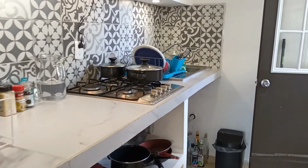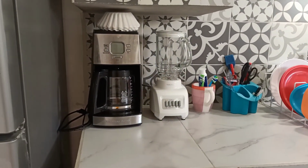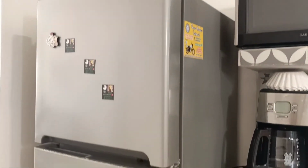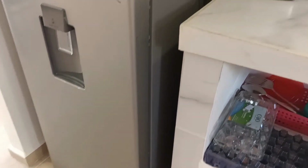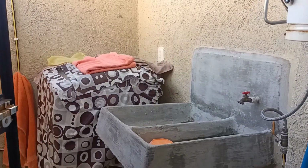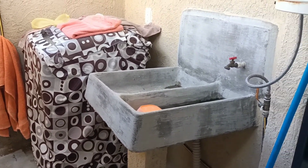4-burner stove. Comes with coffee machine, which we don't drink coffee. Blender. Microwave. And then a good sized refrigerator and freezer. And this is a typical Mexican kitchen here. Out here, there's a washing machine, which is currently broken.